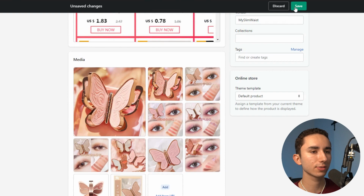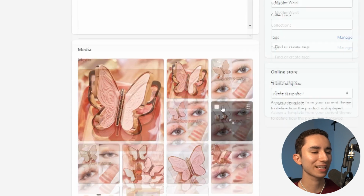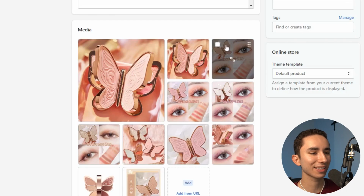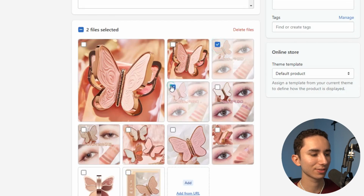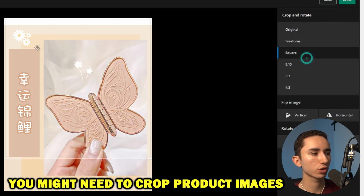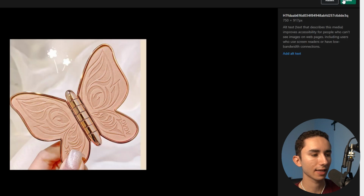Now, when we go into saving real quick, let's just try to crop out the images or get rid of the images that have the text that is Chinese right in the middle. Yeah, that's not going to work for me, so I'm just going to delete those. And then for images like this one right here, we can click the crop button. We can go to square and just drag that on down and make that pretty solid. So let's see how that looks.